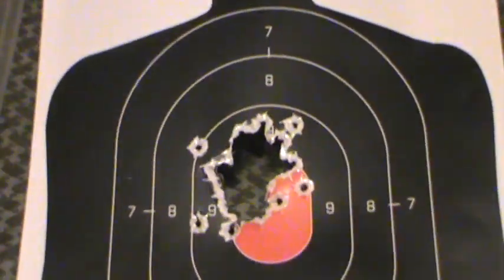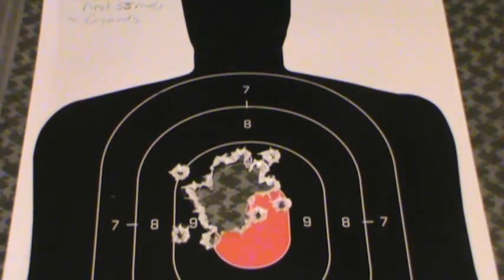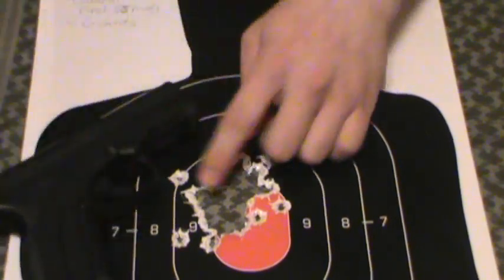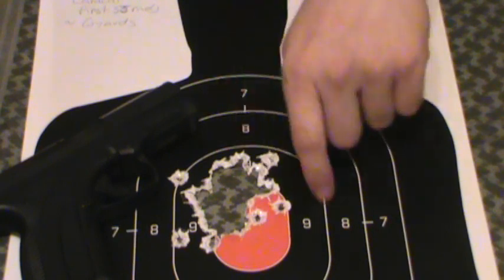So anyway, this is impressive. This is one heck of a handgun. Again, the very first 50 rounds I fired right there. Dead center. Very impressive. Can't say that about my Glock or any other firearm that I ever had to get used to. Picked this thing up, we were good to go.